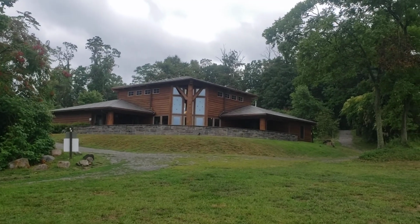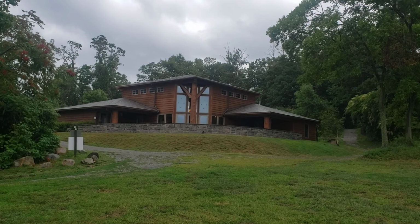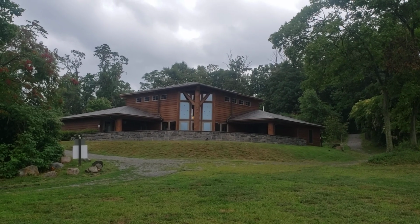I'll leave you with a beautiful shot of the missionary style Fort Montgomery battle site Museum in Fort Montgomery, New York. So long.